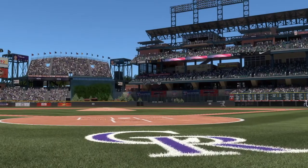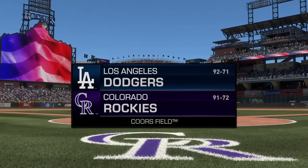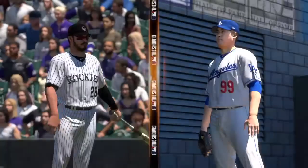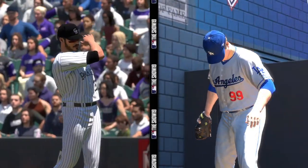Well, the ball should be jumping in this one. We're ready for daytime baseball from Coors Field. Today, a matchup out of the National League West between the LA Dodgers and the Colorado Rockies. Who'll get the better of this compelling matchup? We'll find out next on MLB Network.